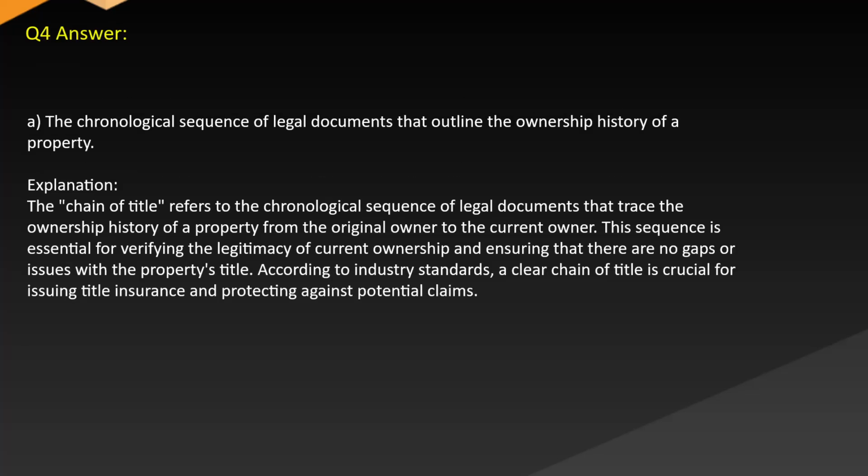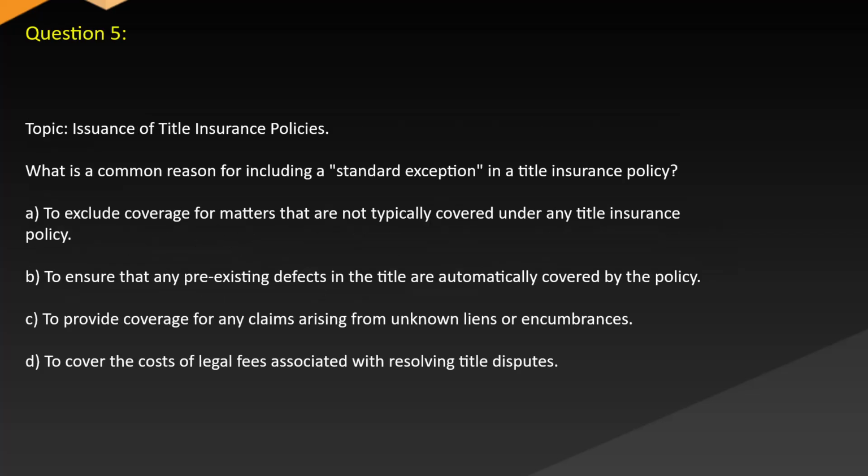Answer: A. The chronological sequence of legal documents that outline the ownership history of a property. Explanation: the chain of title refers to the chronological sequence of legal documents that trace the ownership history of a property from the original owner to the current owner. This sequence is essential for verifying the legitimacy of current ownership and ensuring that there are no gaps or issues with the property's title. According to industry standards, a clear chain of title is crucial for issuing title insurance and protecting against potential claims.